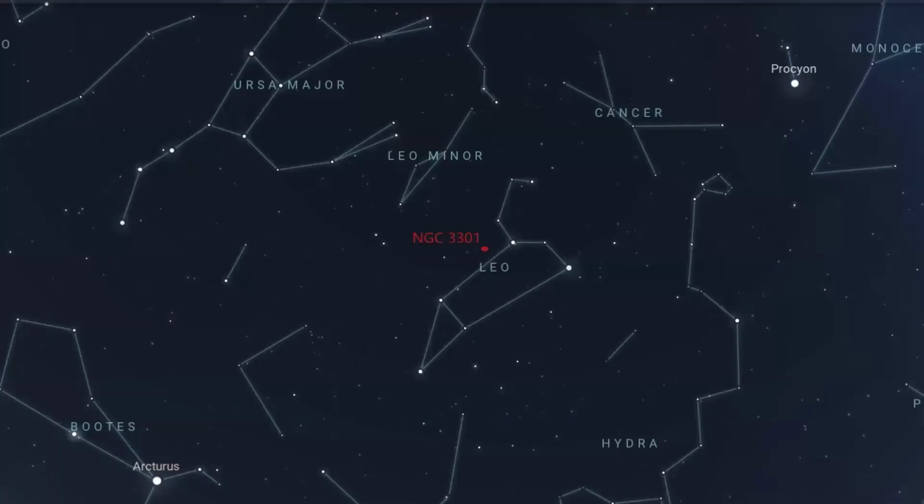And the second night was March 14th. And as I said in the beginning, it was a shorter night. Moon set was late, so it wasn't an all-nighter, but still got some really good views in on a lot of objects. And the first galaxy was NGC 3301 in Leo.